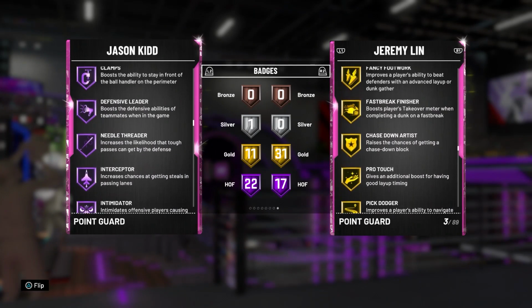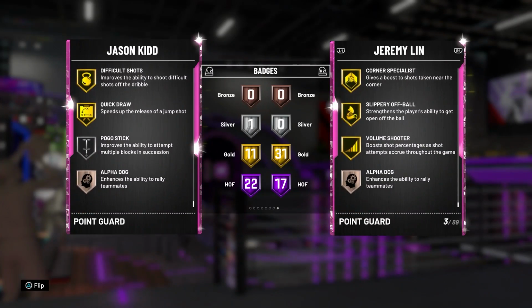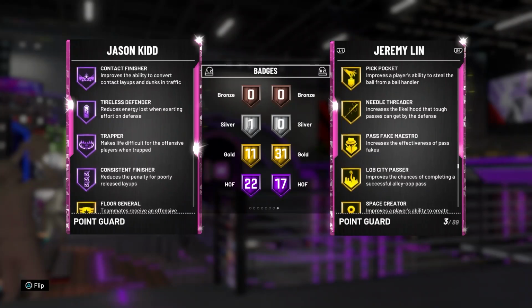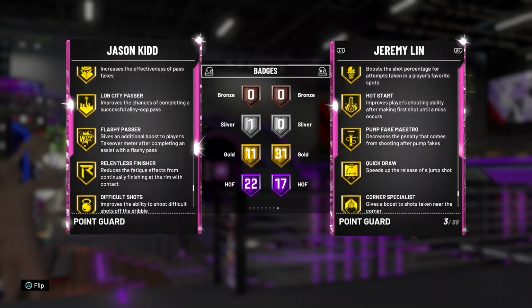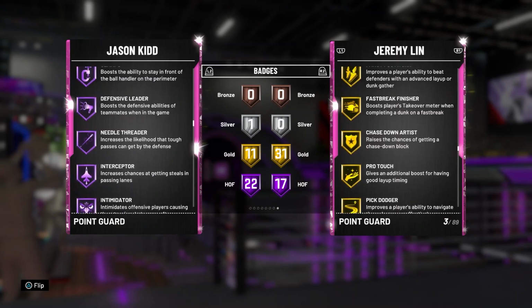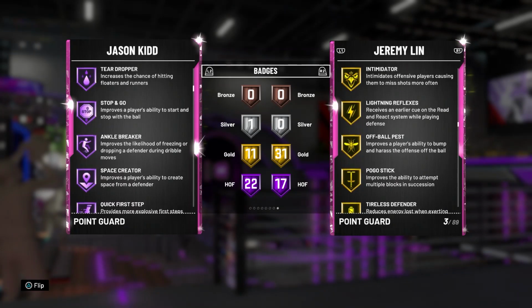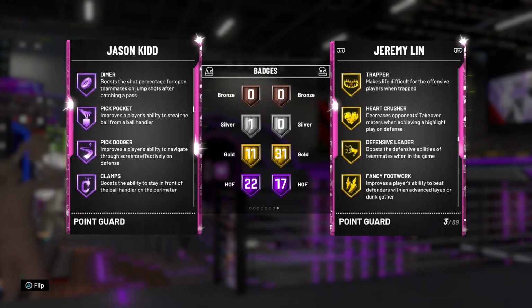He has Pro Touch, Chase Down Artist. I don't think Jason has those. Let me take a look right here. Yeah, he doesn't. Man, Jason really is lacking on the badges. It's kind of crazy. Then he has Bailout. Jason does not have Bailout. Wow, okay, that's kind of crazy. All right. What else does he have that Jason does not have? Fast Break Finisher, Fancy Footwork. And then I think that's Off Ball Pest. I think that's about it.